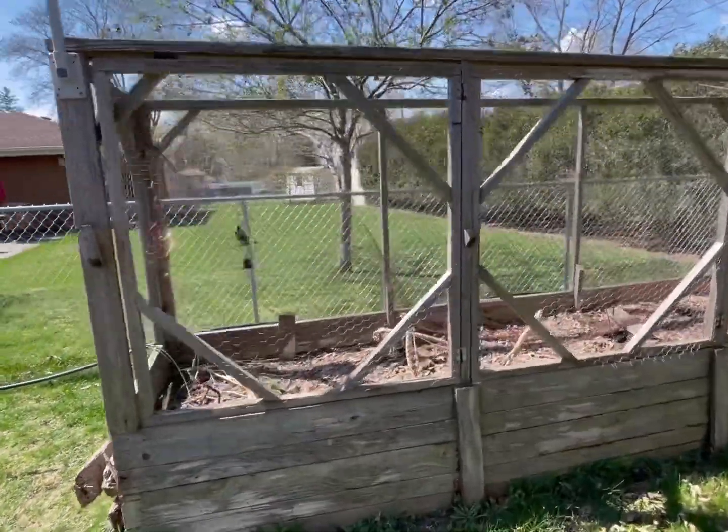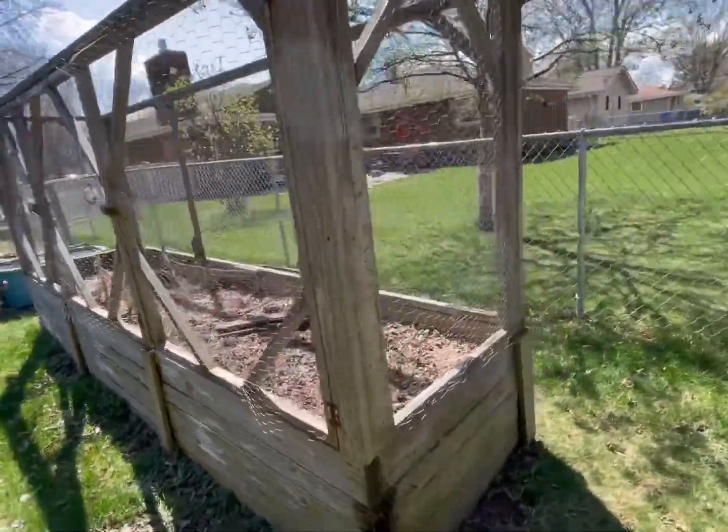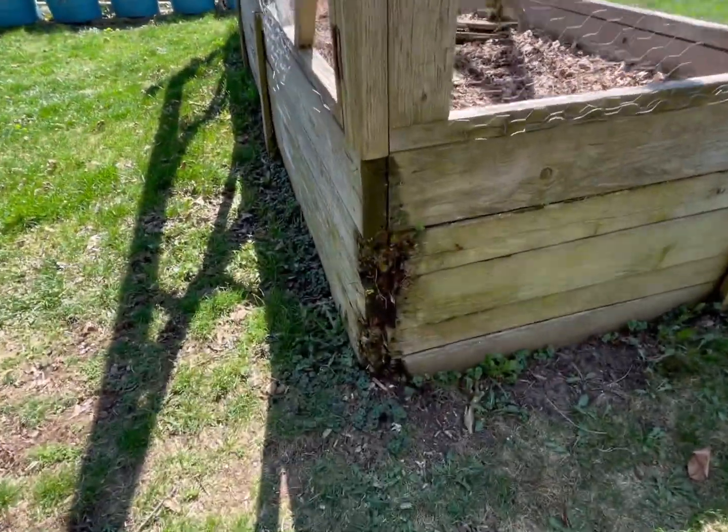And that's not even the bad part. If we walk around here, this corner's all rotten out.